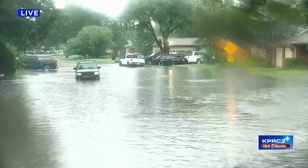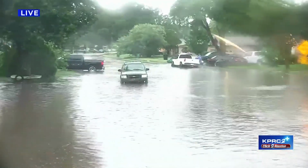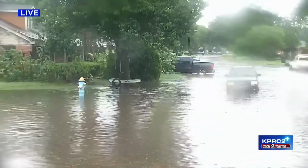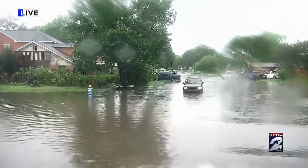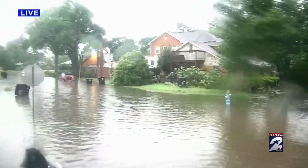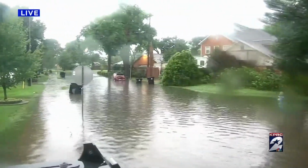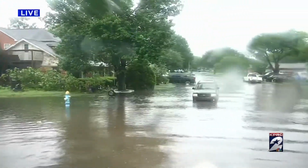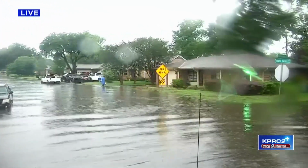Let's go the last 3 hours. I'm trying to see Hidden Valley Community. Yeah, this has got to be one of those spots that's picked up close to 3-4 inches because I've got a few out there. So that is, ooh, what a mess. So what you're seeing there, that is one of our photojournalists here in the KPRC2 storm tracker, ranging through one of these communities where the sidewalks, the streets are basically underwater at this point.